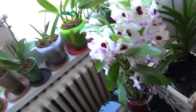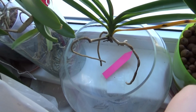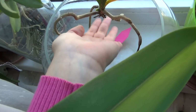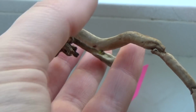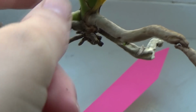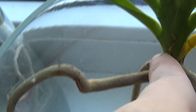And another thing that I wanted to show to you is this beautiful Vanda Cultana cross that I received from one of my viewers from here in Romania, and she is producing a brand new root here and a little branch here. Also this leaf is falling off, but that is only because on the stem I can feel a lot of places where I feel little bumps. That means she will produce more roots.